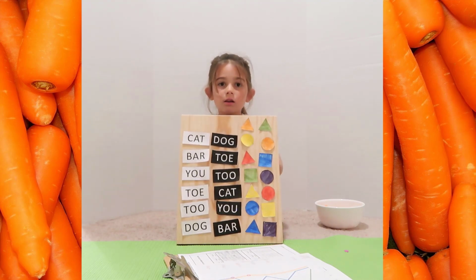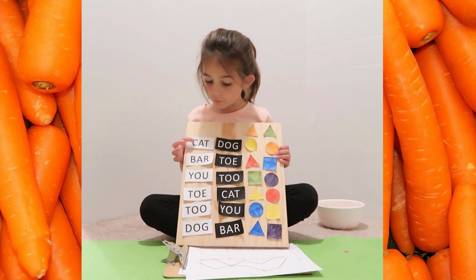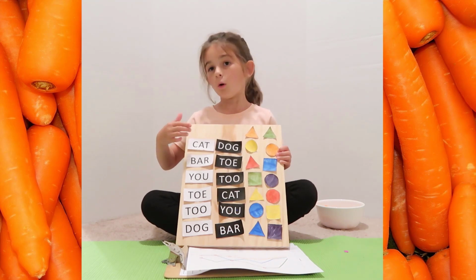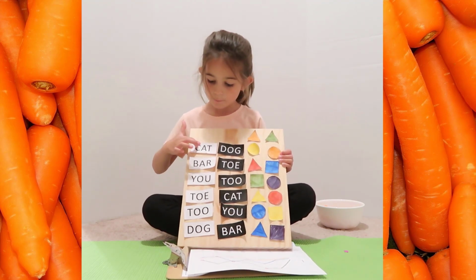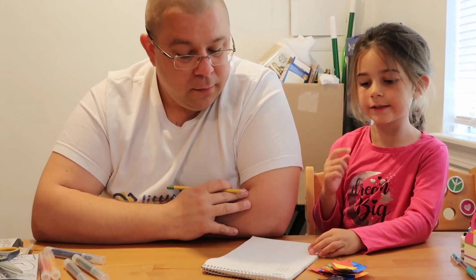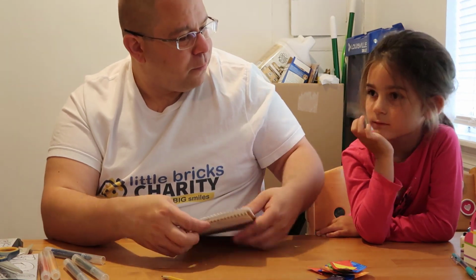Yeah. Explain a little bit more about the words. So the words, so this one has a white card with a black word, and then a black card with white cat, dog, bat, toe, too, you. Yeah, and too is spelled the way you see it on the screen here. So T-O-O, yeah. So I think that those will be good. We'll make squares that are black and squares that are white, and we'll do the alternating letters like you suggested.